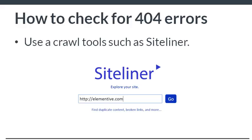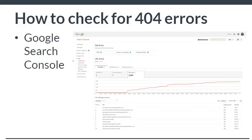However, here's the catch. Crawl tools like SiteLiner only look at links on your website. They ignore links from other websites that are pointing to broken pages on your site. Crawl tools also ignore broken links that might be found on social networks. In fact, a study I did found that crawl tools miss out on nearly 80% of broken links. Now that doesn't mean don't use a crawl tool, but it means that if you do use a crawl tool, know that you're not getting back a full list of every possible 404 error.